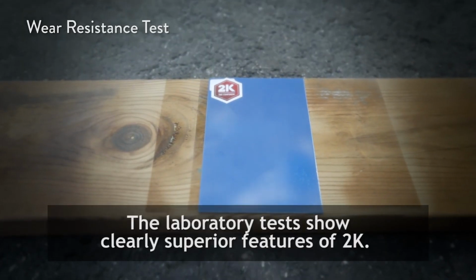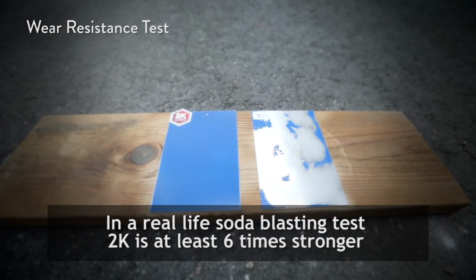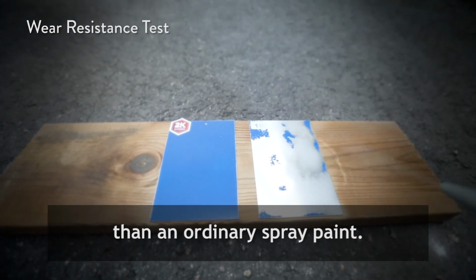The laboratory tests show clearly superior features of 2K. In a real-life soda blasting test, 2K is at least 6 times stronger than an ordinary spray paint.